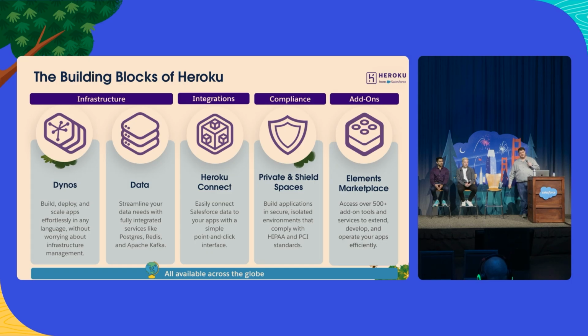On the data side, we have fully managed Postgres services that go up to 1 terabyte of memory, more than I hope any of you will need anytime soon. But as well, we have Redis and Kafka available, so you can do event-driven or cache-driven operations just as easily.